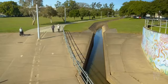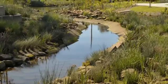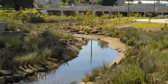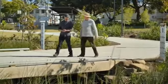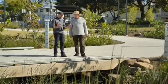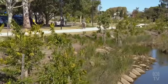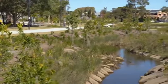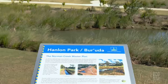So, Alan, what was this place like 100 years ago? It's hard to believe, but it would have been a natural creek, meandering with lots of trees around it. Alan Hoban is a Director of Stormwater Australia and an environmental engineer with Bly Tanner, the principal design contractor for Brisbane City Council on this, its flagship park project, the redevelopment of Hanlon Park.